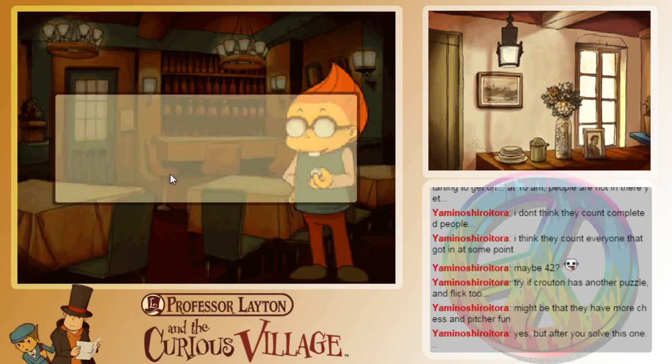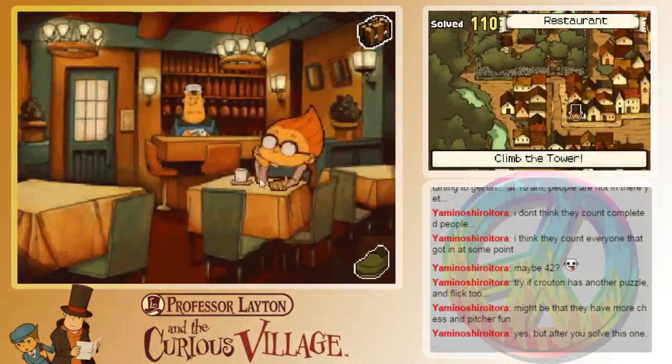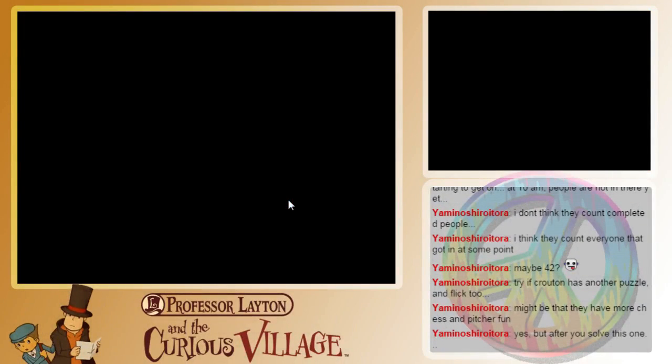Hat rack. Luke doesn't... Well, Luke does wear a hat, actually. Well, we'll figure that out later. Do you have another puzzle for me, sir?